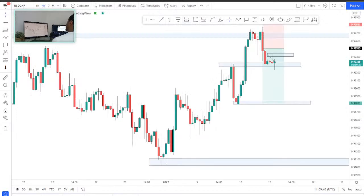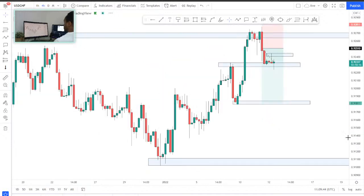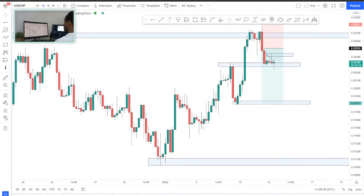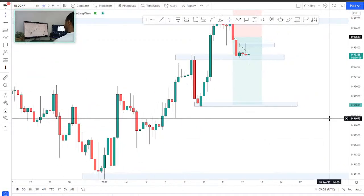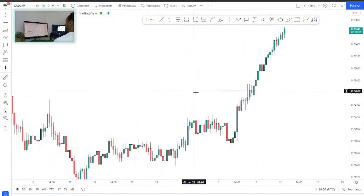Again, USD CAD is absolutely flying, falling, but USD CHF is taking its time. So obviously CHF is a lot weaker than CAD. You can see that by CAD CHF pushing up very, very aggressively. Yeah, as you can see there.